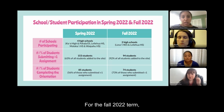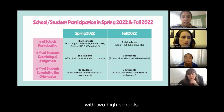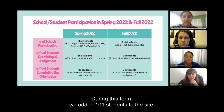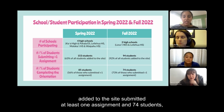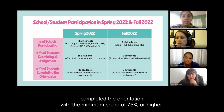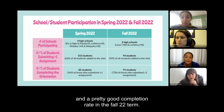For the fall 2022 term, we originally had 3 high schools interested, but ended up with 2 high schools, Lanai and Lelehua, that participated. During this term, we added 101 students to the site, 94 students, so 92% of those added to the site submitted at least one assignment, and 74 students, so 73% of those who submitted at least one scored assignment, completed the orientation with a minimum score of 75% or higher. So we had a great engagement rate and a pretty good completion rate in the fall 22 term.